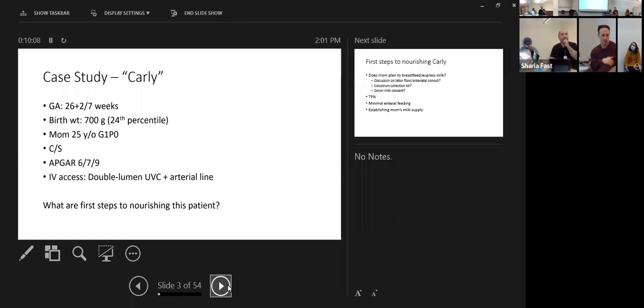We hope this will be more discussional and informal rather than a strict presentation. We're just going to go over a case study of a little girl named Carly, born at 26 and 2 weeks, 700 grams at birth. We'll follow her throughout her stay in hospital from a nutrition perspective, stopping at various points where we make most of our interventions. And we'll open it up for questions and discussion throughout.